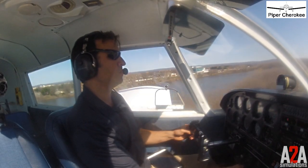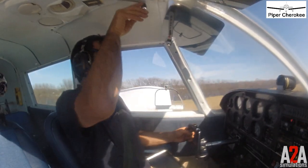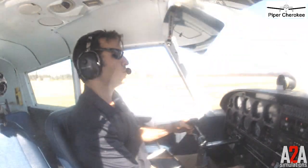If you feel like you could put that airplane down on a rough field, it would not rattle around very much. And in fact, that's true. They are very substantial airplanes.